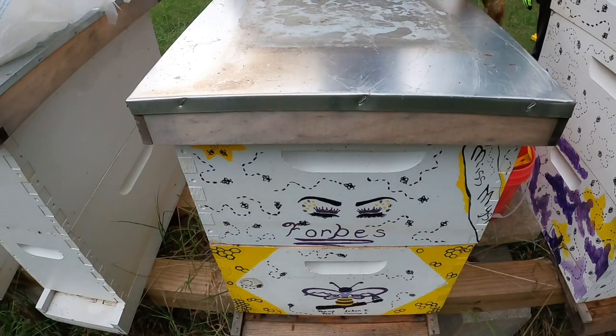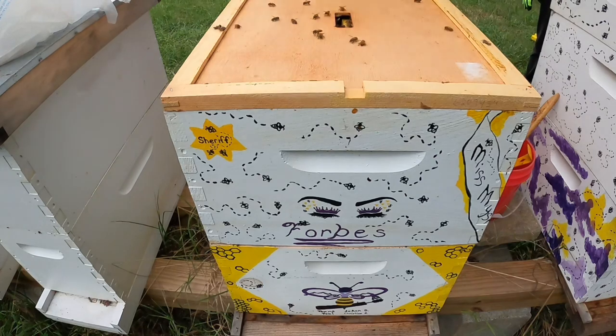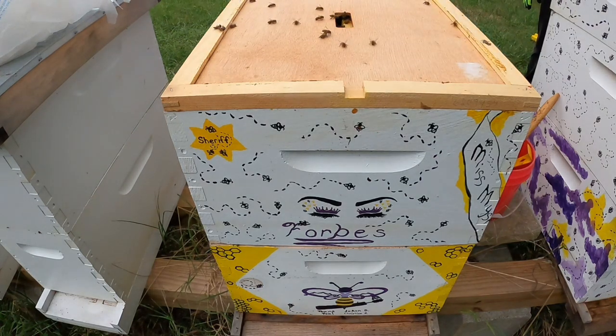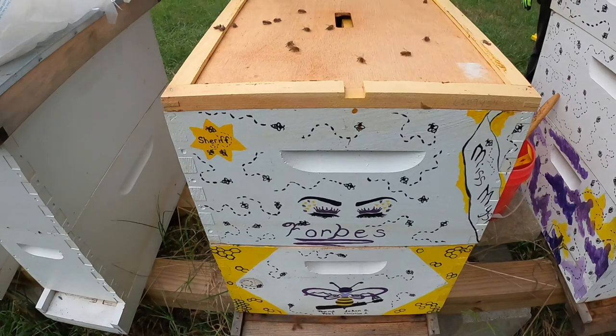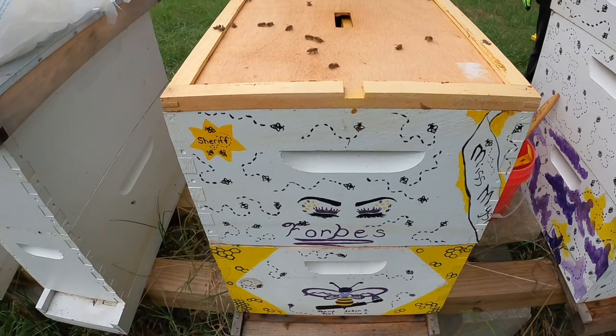So what are we doing today? We are checking post treatment, make sure I'm queen right, food stores, who needs feeding, who doesn't. All the things.